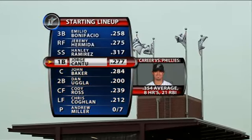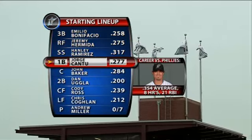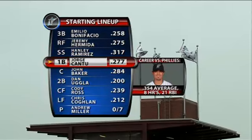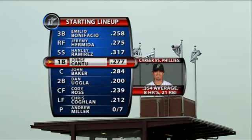Dan Uggla, the 2nd baseman, hits 6th. Cody Ross, the center fielder, bats 7th. Chris Coughlin is over in left field once again. He'll bat 8th. And batting 9th at pitching is left-hander Andrew Miller.